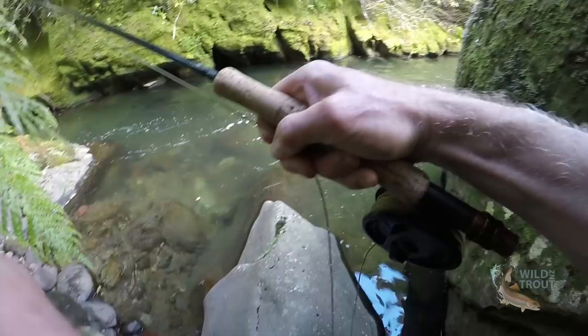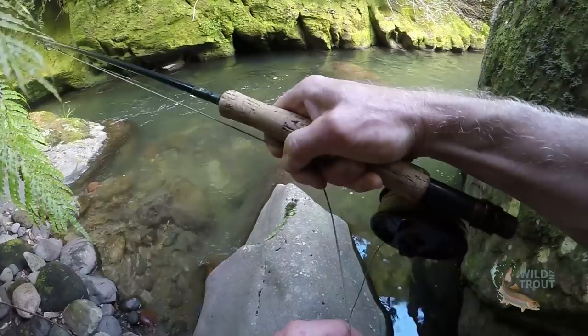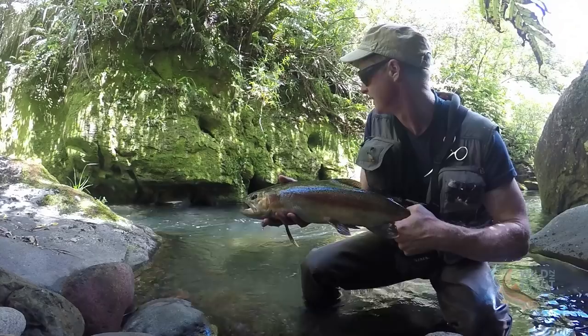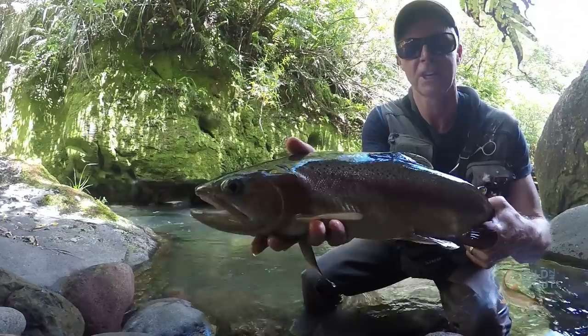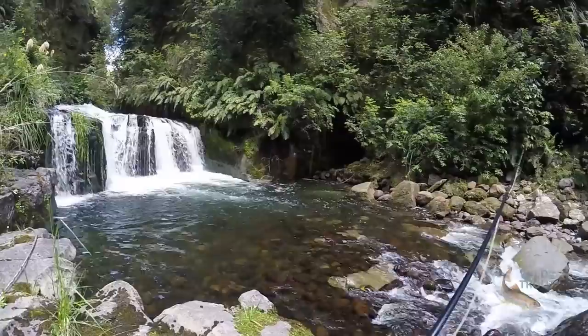The important thing here is not to panic. Hopefully he's not going to go out of his pool just yet. I can actually land him right here. It's awesome. We had one chance at that fish and got him on the dry bow and arrow cast. Well, who would ever have thought we're going to come across something like this?